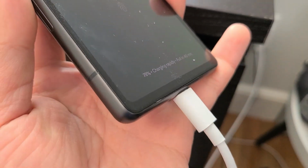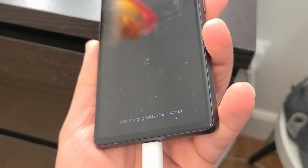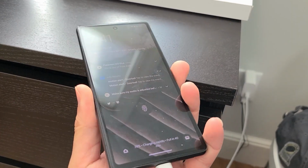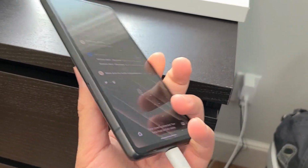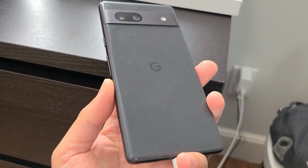It does struggle with battery life and charging the phone though, which I think is the biggest downfall. But overall, I still think the Pixel 7a is a great phone. It is powerful, affordable, and reliable. If you're in the market for a new phone, I highly recommend the Google Pixel 7a despite some of its downfalls.